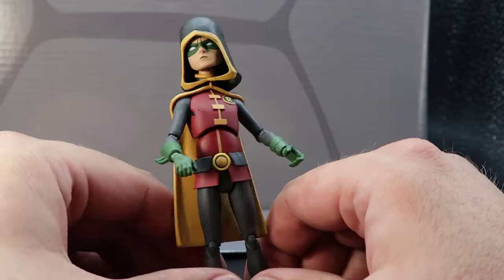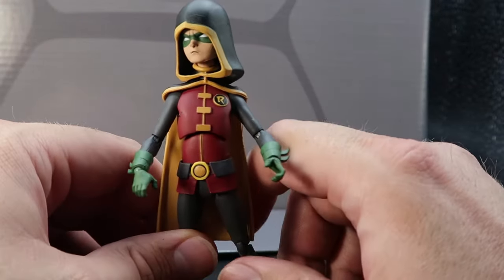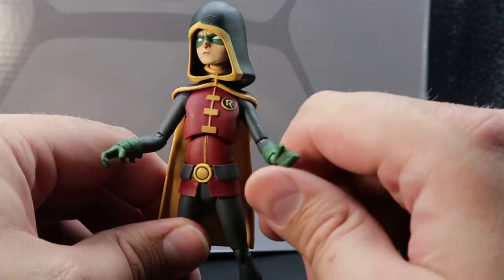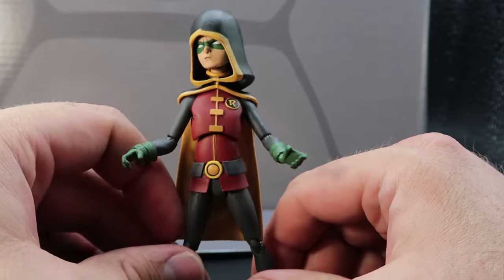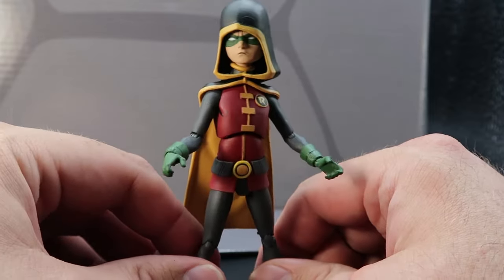All right, so yeah, that's pretty cool. I don't have another Damian figure, so this is the first Damian Wayne Robin I've ever collected, so that's pretty neat. All right.